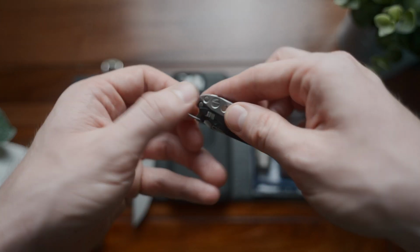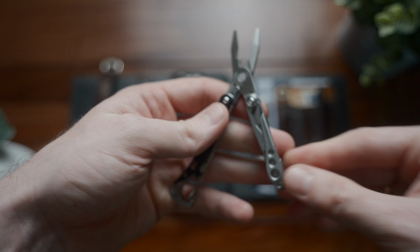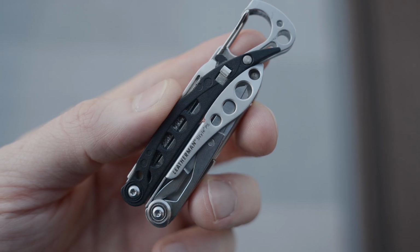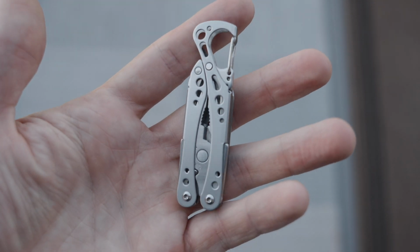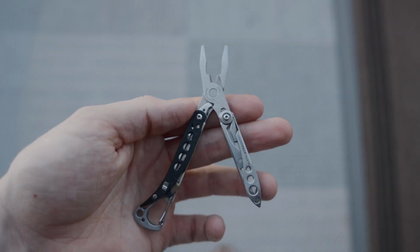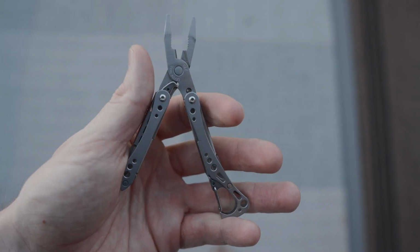Now for the Style PS, I don't think I have to say much about it because it's a classic in the EDC world at this point. Especially because it's a knifeless multi-tool and advertised as being TSA friendly, which means that you should be able to take it with you on a plane or to other places where blades are prohibited.